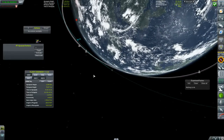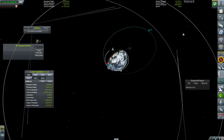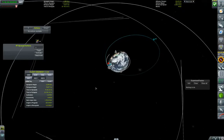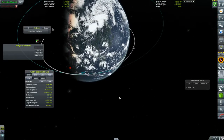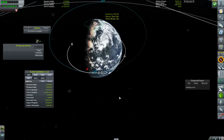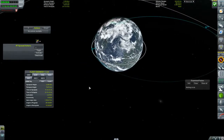Unfortunately, we're going to separate this main stage with a periapsis of above 70,000 meters, which is a shame because we normally like the main stage to crash down and burn up, so we don't end up with debris, because we are very conscious about the amount of debris we're putting up into space. Just watching the flight engineer scratch his head a little bit here at the moment.